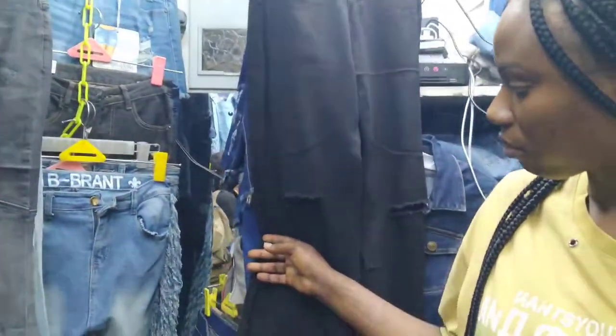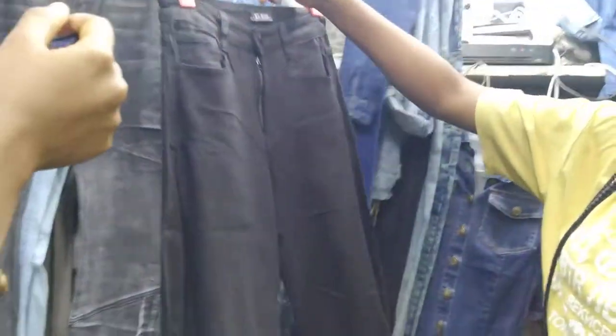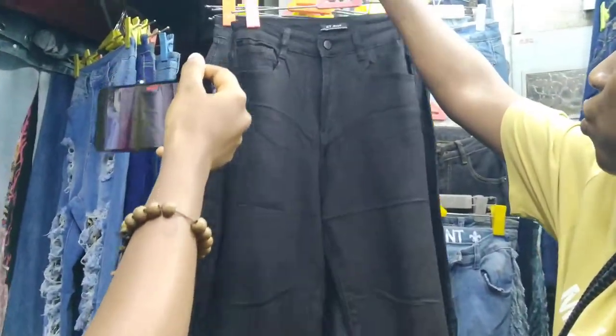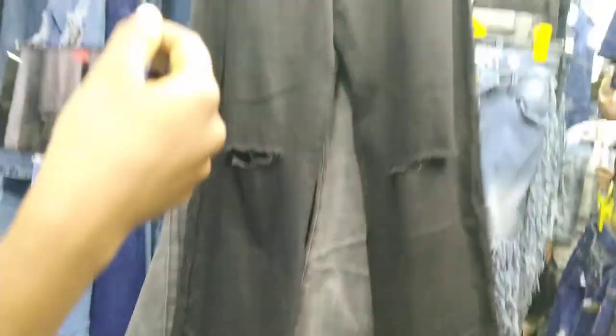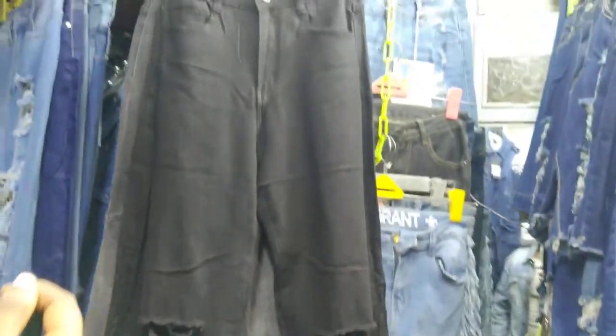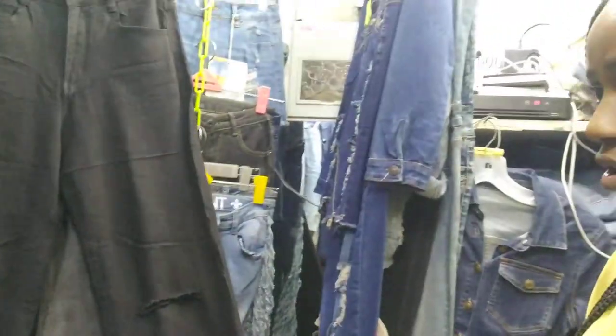Wow, okay. What about that one behind? Is this the boyfriend jean? The black? Yes, it's boyfriend, but it looks like it's stretching. Yeah, this one stretches very well. It will be tight on the waist side while the thigh is very free. I think this is a new style that came out, tight on the waist side while the thigh is free. There is plain of it, there is rugged of it. It comes in different sizes also.